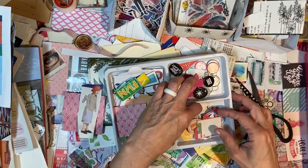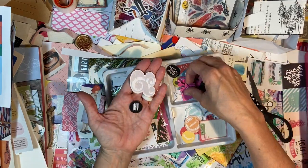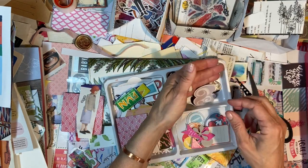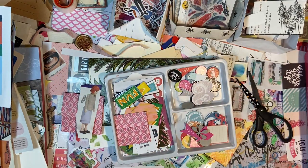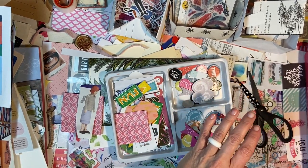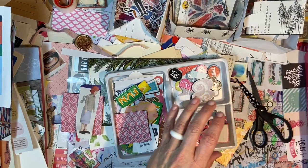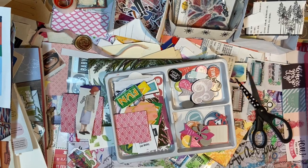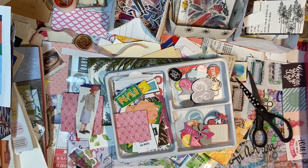I don't really know where you put this sort of thing. I don't know. See, that's what I don't know. So I am going to look because I have somewhere. Okay, hold on. I know exactly what I'm going to do.